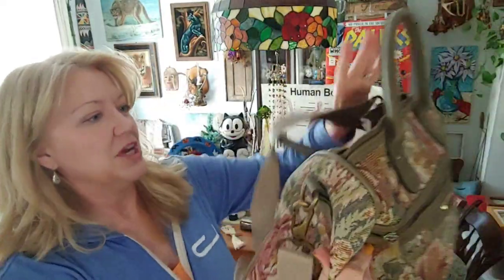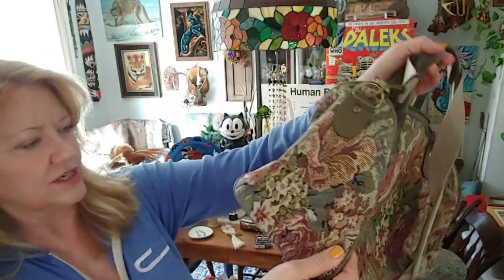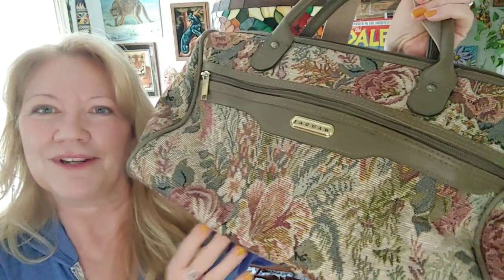It's got this strap. It's in pretty good condition. Actually, it's in really good condition, so I can't wait to put that in the booth. I actually haven't researched the value of this yet, but it's in great condition, and Joanne picked it out, so I know she looked it over well for me.